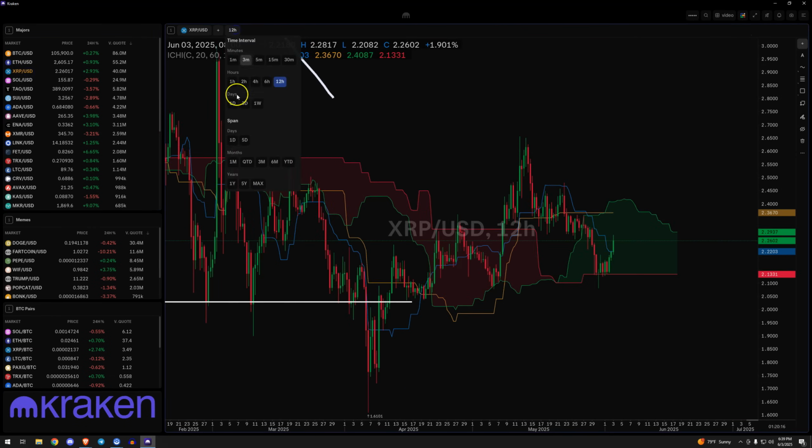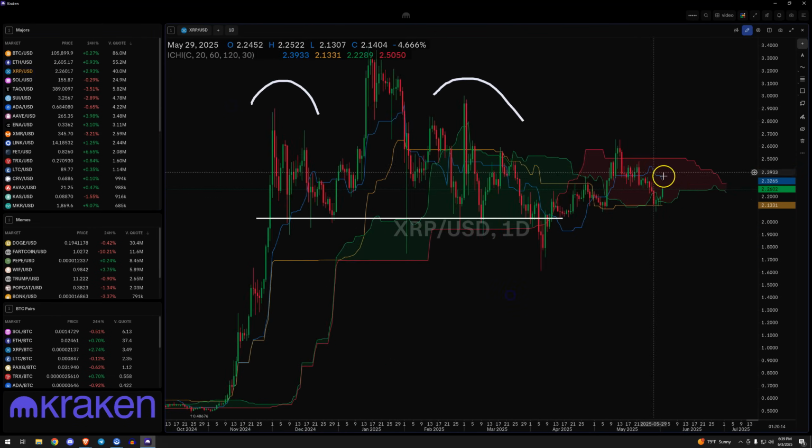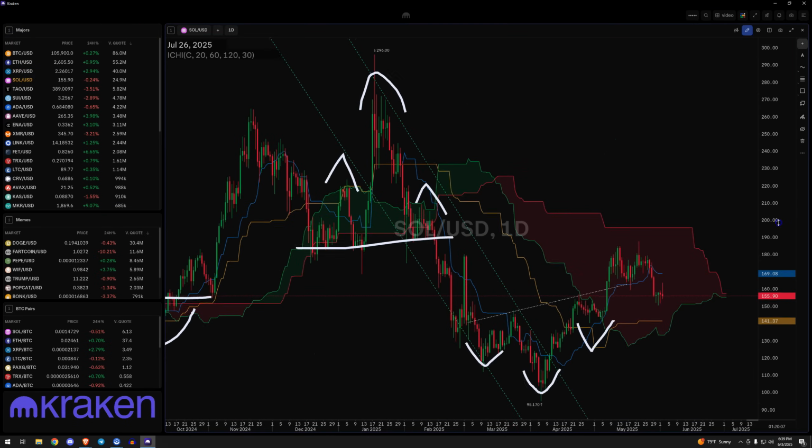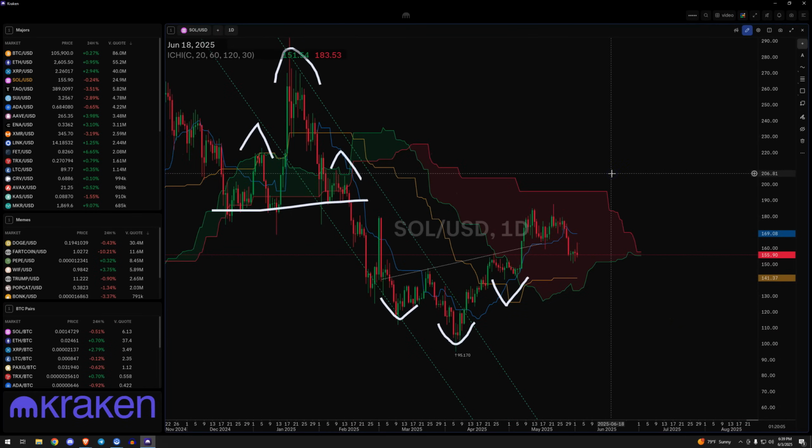Ripple, I don't think there's anything to say or do. It's still in the range. Boring, nothing to do. The cloud is getting thinner there. Moving forward, so it'll look better later on into Q3, even though that seasonally doesn't make sense. Sol as well, cloud getting thinner. Tried to perk up a little bit, but this is just all a no trade zone.